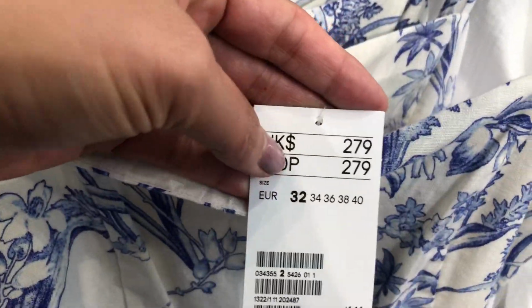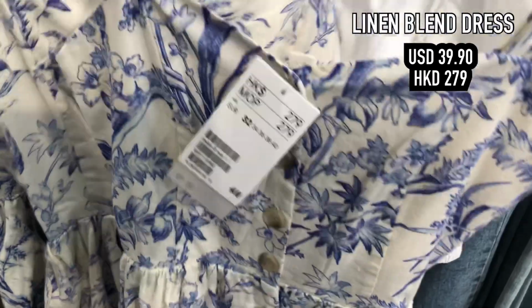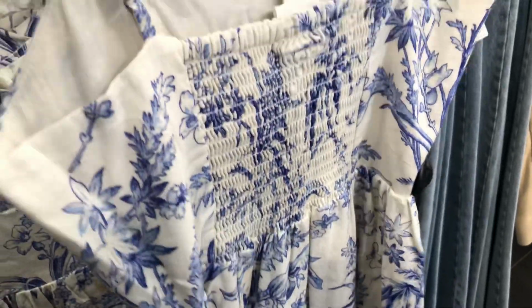OMG, this dress is nice. I like the color. Linen, $279, that will be $39.90. Beautiful, that button at the front. Perfect for summer.